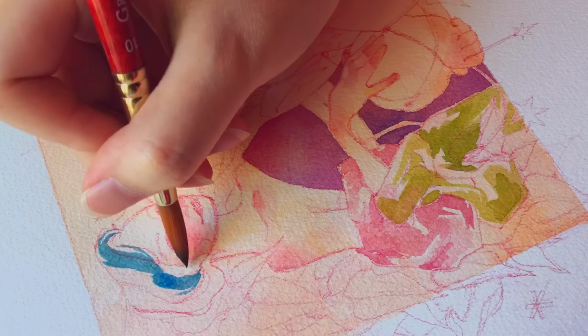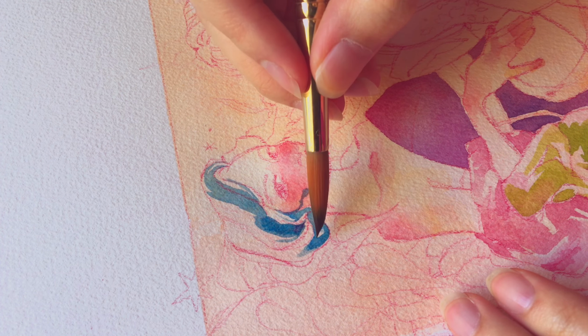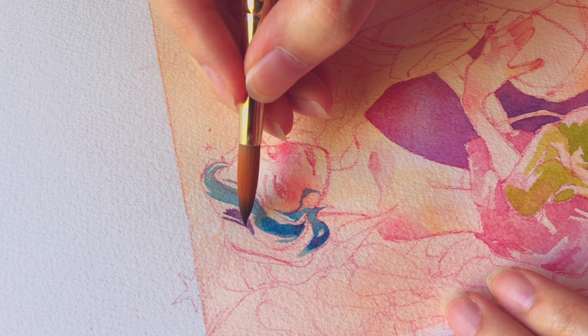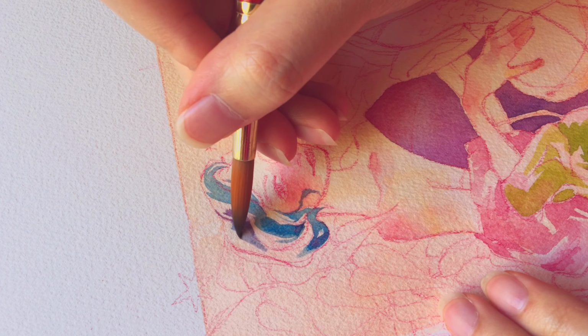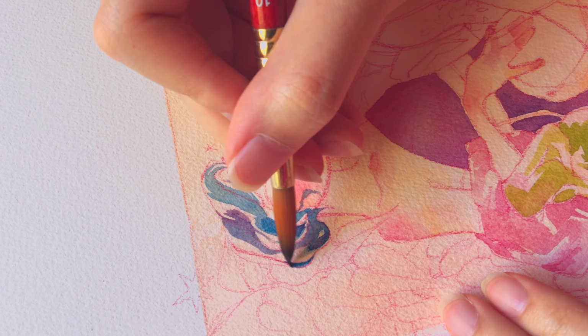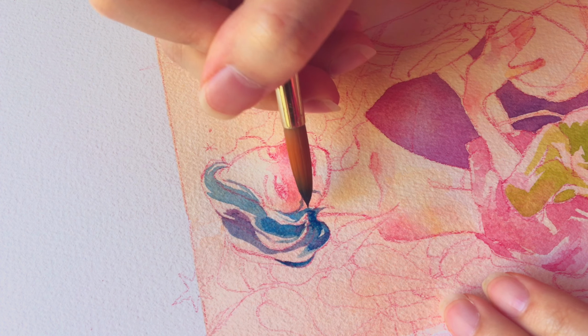The Paul Rubens watercolors themselves were very smooth and blended super nicely. They are really buildable as well, which meant I could achieve a lot of dimension in the clothing folds and shadows on the bodies. The pigmentation on these was great also. This video is edited with boosted saturation, but the paints are actually pretty saturated in person as well.